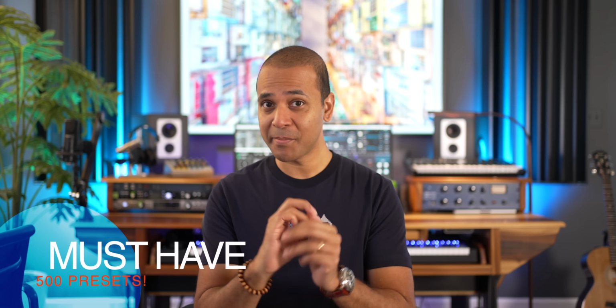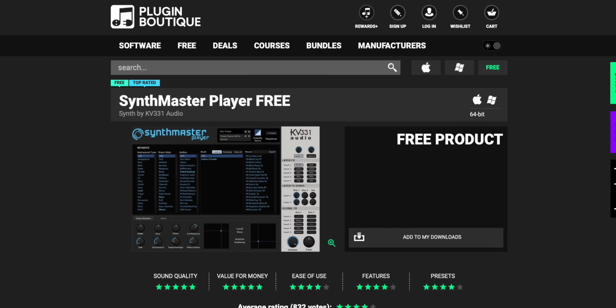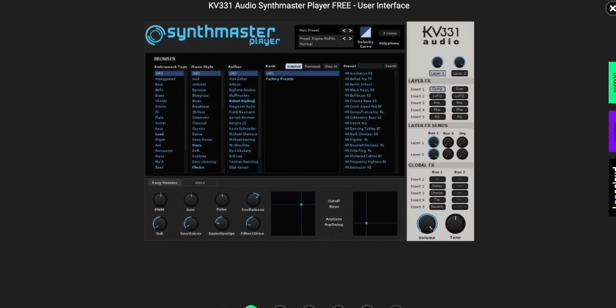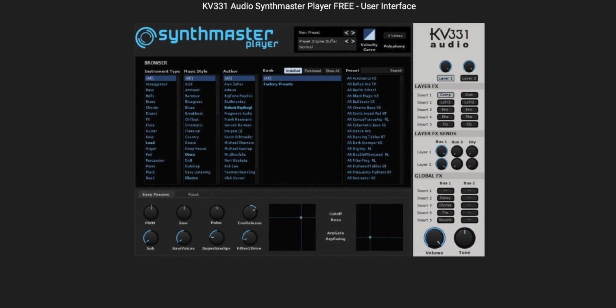This next one is a must-have because of how many sounds you get. If you're in need of some new inspiring sounds, check out SynthMaster Player, a simplified version of the SynthMaster synth, and it comes with 500 presets. Yeah, 500 free sounds and some simple parameters to edit.